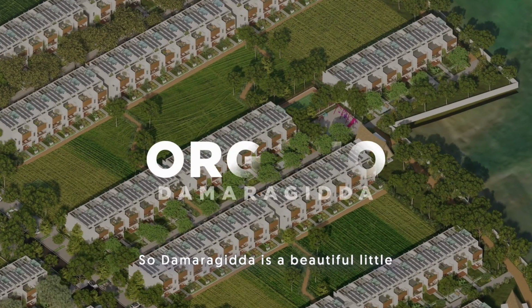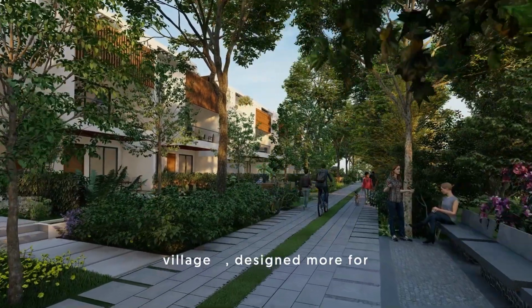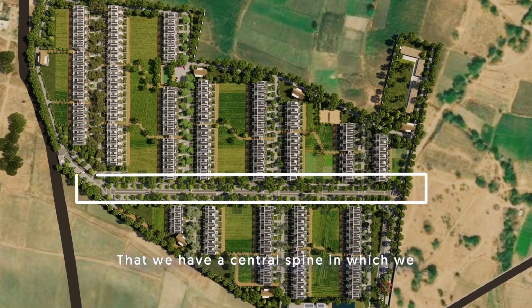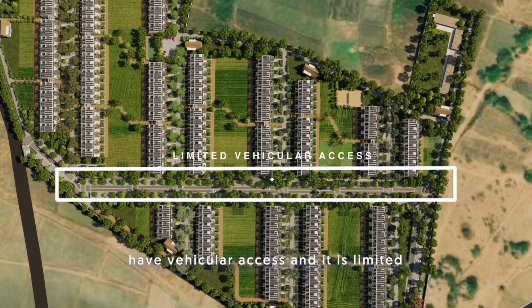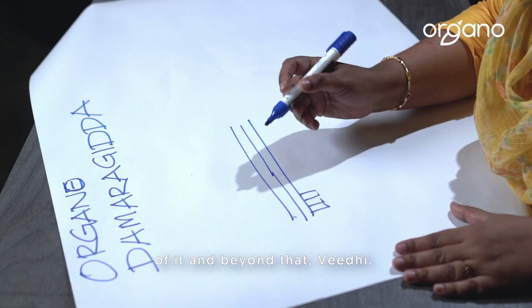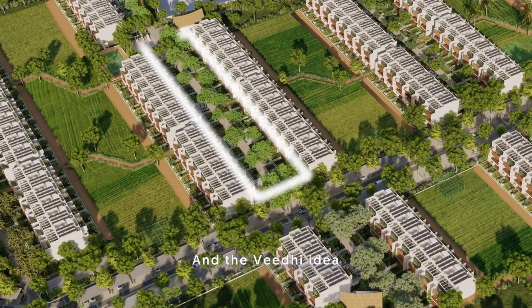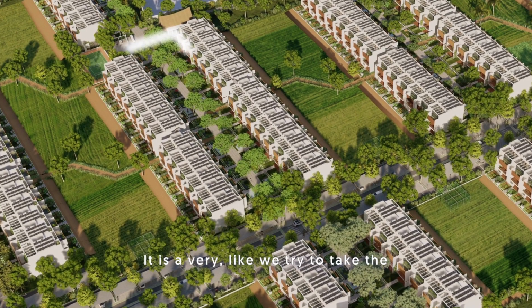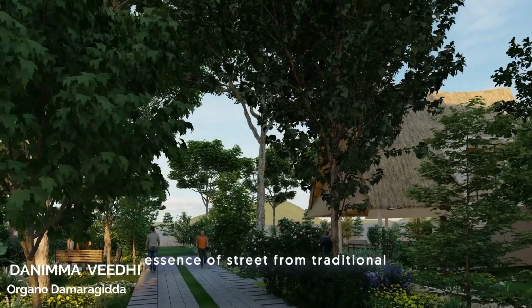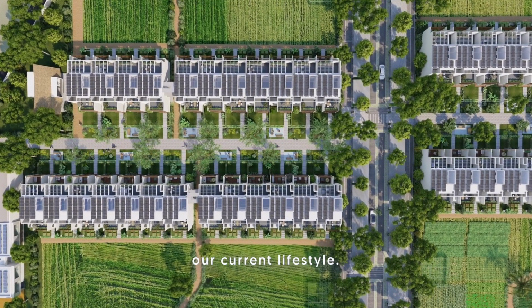So Damaragidda is a beautiful little village near Chevalla, designed more for feet than for wheels. And what do we mean by that? That we have a central spine in which we have vehicular access, and it is limited just to that central spine. There's parking at the edges of it, and beyond that, Veedi. And the Veedi idea itself is a very Indian idea. We've tried to take the essence of street from our traditional villages and give it a modern twist to our current lifestyles.